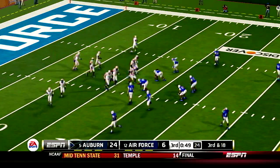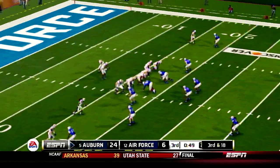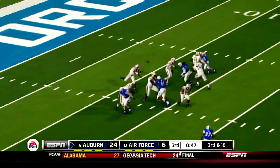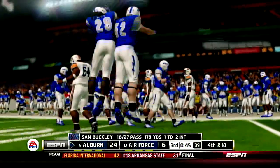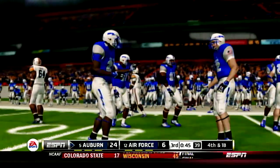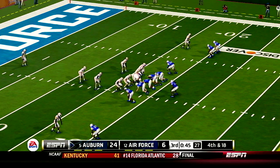I got you, punk. Check 59. Mike is 59. Mike is 59. Throws it out there. Off his hands, incomplete. And that'll bring up a punting situation. It's a good hold by the defense on third down. Now their punt returner will get a chance to make something happen.